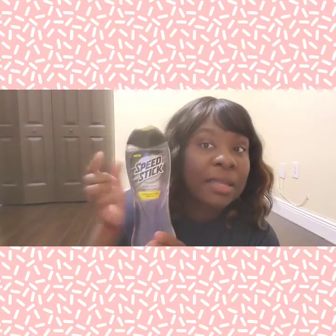Okay, I got another Speed Stick body wash. This one is the Sandalwood Smash. My hubby said he's not using it because the color is pink and purple. If anybody uses this, let me know if this is for men or for women, because it doesn't say men on there and it doesn't say lady on there.